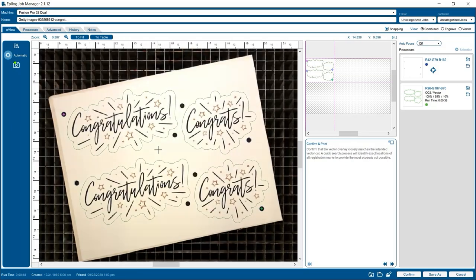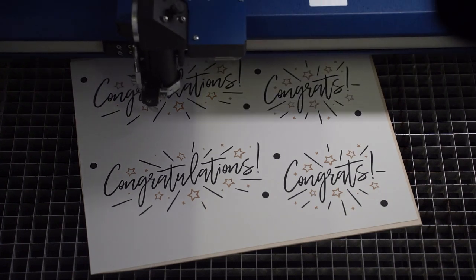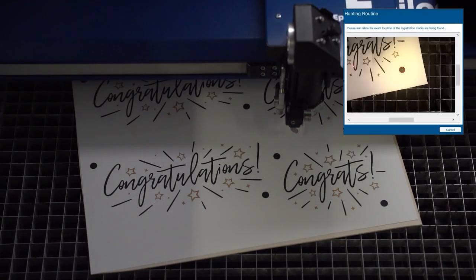Regardless of the paper's position within the machine, this allows us to ensure accurate cutting. With that complete, we'll send the job to the laser. The laser head moves to the registration marks to confirm their position, then begins cutting.